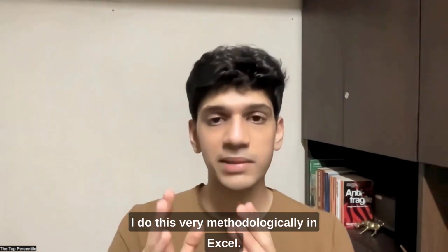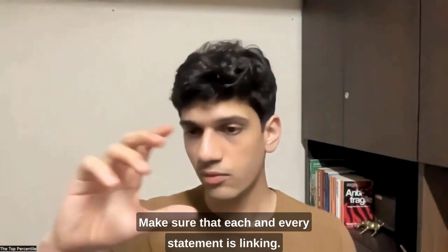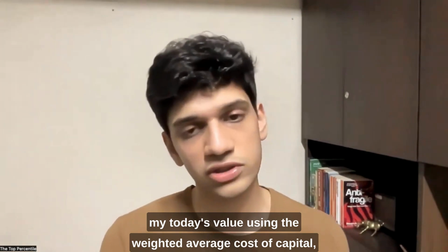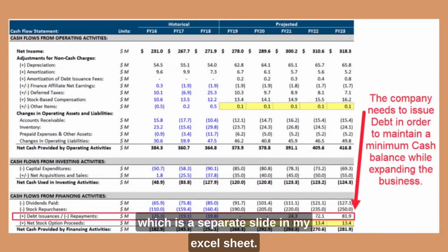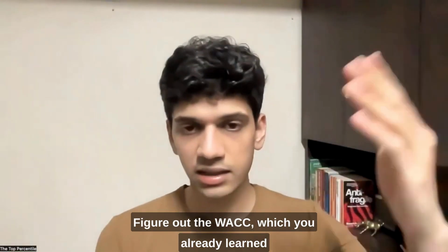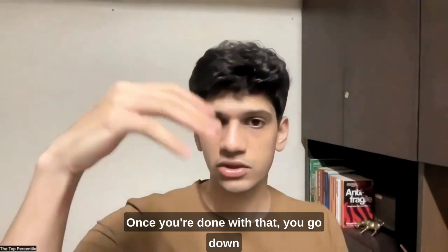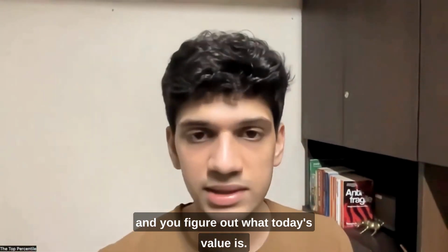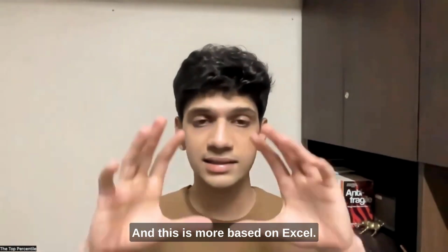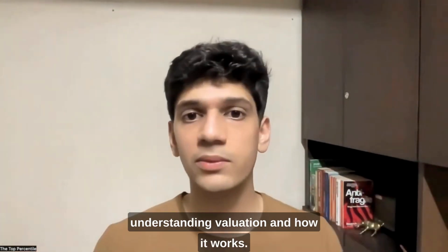I do this very methodologically in Excel, make sure that each and every statement is linking. Once I'm able to do that, I discount those to today's value using the weighted average cost of capital, which is a separate sheet in my Excel file. Make a separate sheet, figure out the WACC, which you already learned about in capital budgeting and cost of capital. Once you're done with that, you go down and you figure out what today's value is. Using today's value, figure out whether an investment is worth investing in or not. And this is more based on Excel. The earlier method was more based on understanding valuation and how it works.